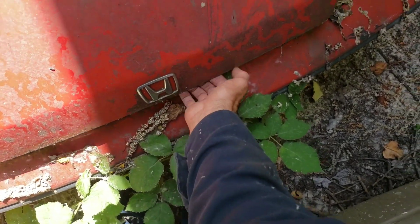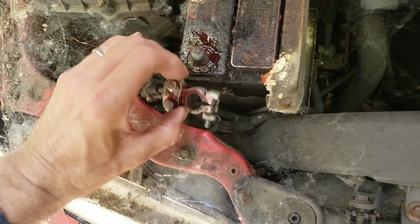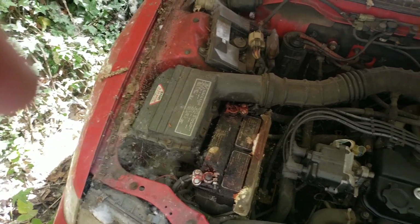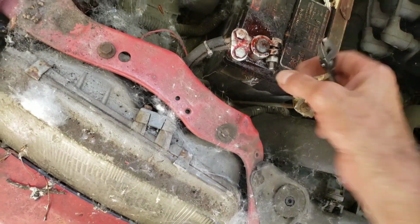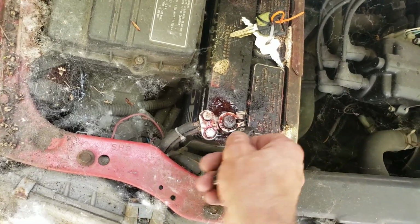Where is the hood release? Here it is. I gotta put that up. Okay, so now we're looking at the engine compartment. It's kind of gritty. I will be surprised if the thing starts, but not too surprised because it's been a good car. I find the keys and find a wrench. Tighten that up. I will be shocked if this thing starts, but let's try.